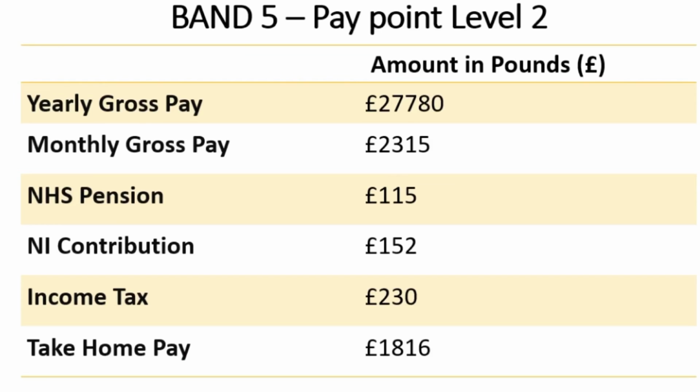Now, if you are an NHS Band 5 Pay Point 2 employee, this is what your pay scales would look like. So you would have a yearly gross income of £27,780, and your gross income for the month would be £2,315. The NHS pension that you will be paying would be £115. Your NI contribution would be £152, and you would be paying income tax of about £230. So your monthly take-home pay would be £1,816.